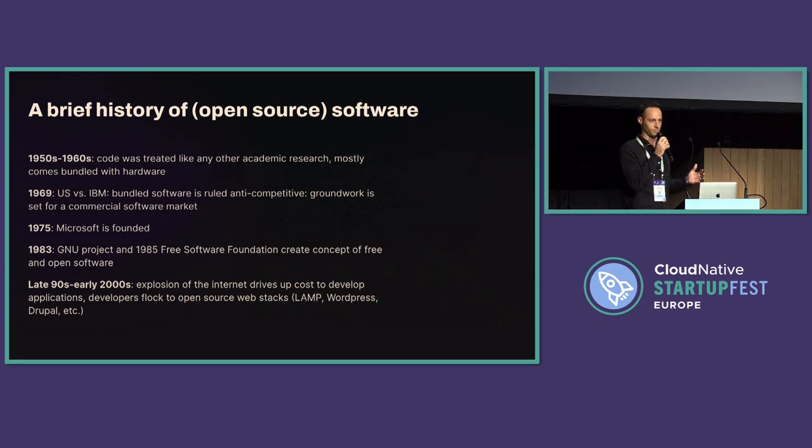That's the place that software started from. And it was typically bundled with hardware. You would get an IBM mainframe, you'd get some sort of computer, it had software attached to it, and that's how you got access to the software. In 1969, there was a landmark case, US versus IBM, which essentially said packaging software with hardware is anti-competitive. You need to let developers, engineers, and end users put their own software on the computers if they want. And that's what set the stage for a commercial software industry, for us as developers to be able to build software and sell it.